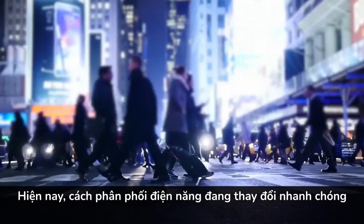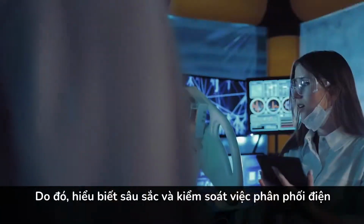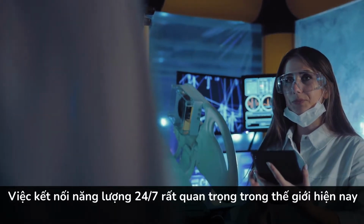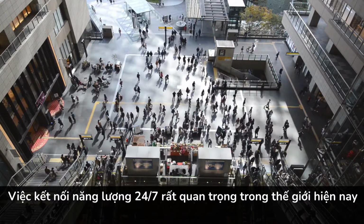The way electricity is distributed is changing rapidly, and with it, the need to gain insight and control over power distribution has become a necessity. The modern world needs energy that is connected 24/7 to enable your operations to run 24/7.